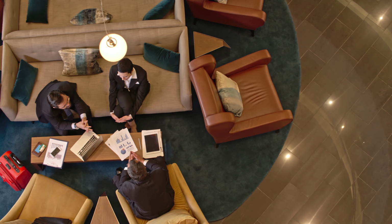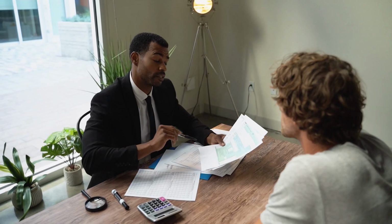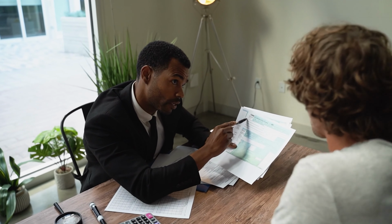Control and awareness. When you serve as your own agent, you get legal documents and official mail directly. This can provide immediate awareness of lawsuits or tax notices. You won't rely on an intermediary to forward documents or worry about service delays. For solo entrepreneurs or small partnerships that operate from a single address, this direct approach can be efficient.